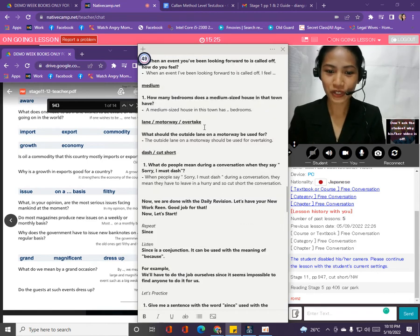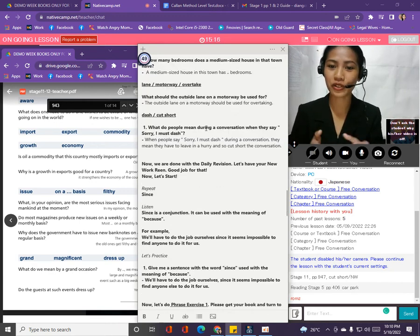Thank you. What should the outside lane on a motorway be used for? The outside lane on a motorway should be used for overtaking.